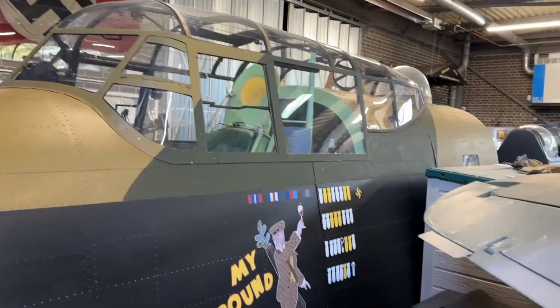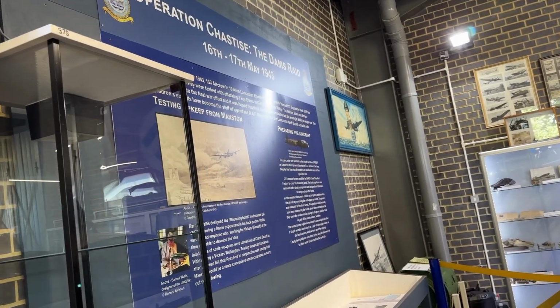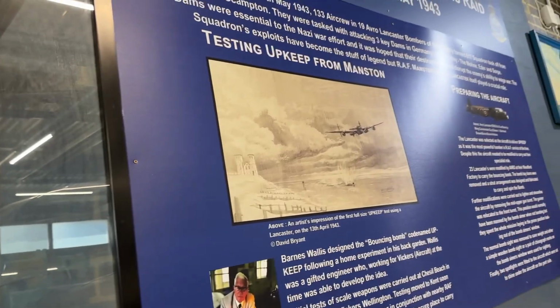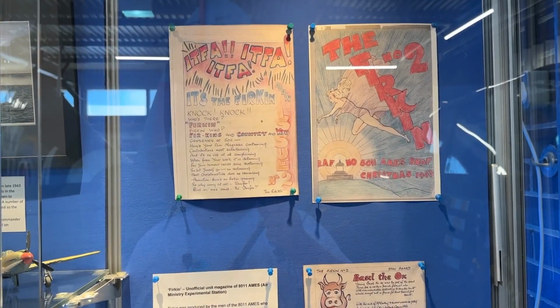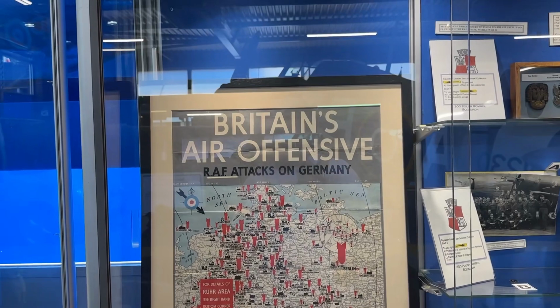So that one's a Hurricane, I believe. And that's how many kills they've had. Operation Chastise, the dams raid, Dam Busters. Testing Upkeep from Manston. Lots of history in Manston. That's between Margate and Ramsgate. Basil the Ox. The Firkin number 2. Lots of humour in war. It's that black humour again. Britain's air offensive. RAF attacks on Germany.